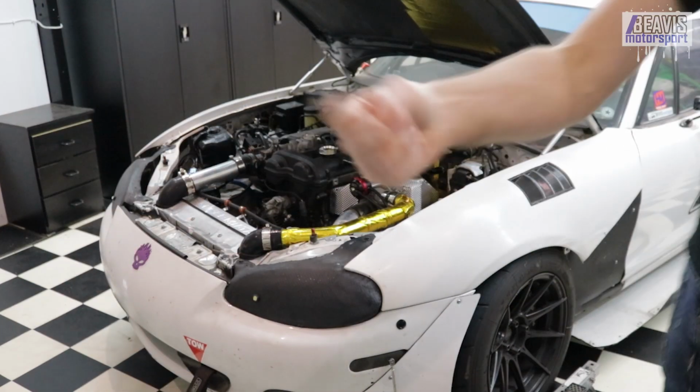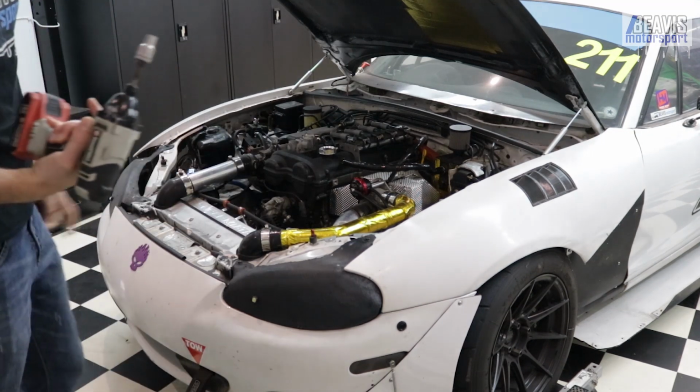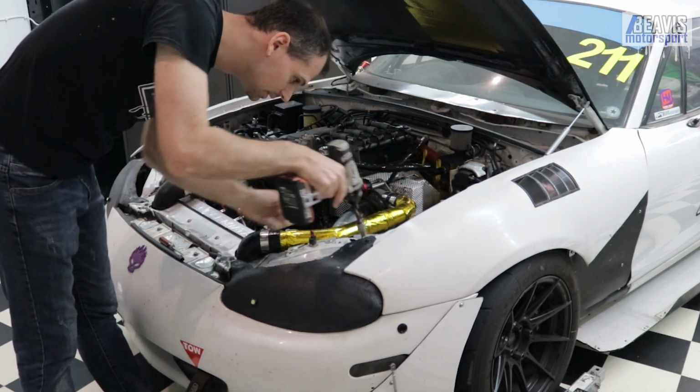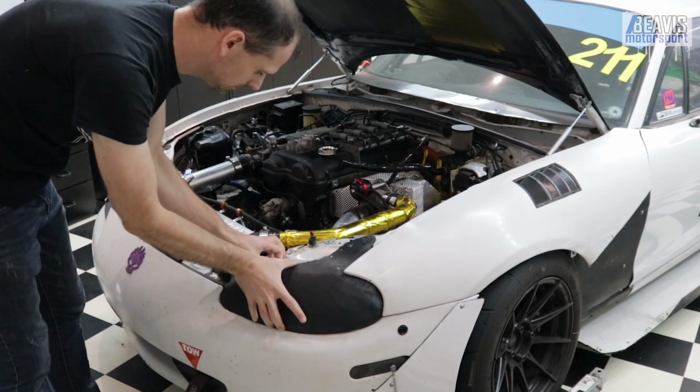There's 2 tools I need to do this work. A 10mm socket, which I'm going to put on the end of my little rattle gun to get this done quicker, and the headlight comes out.